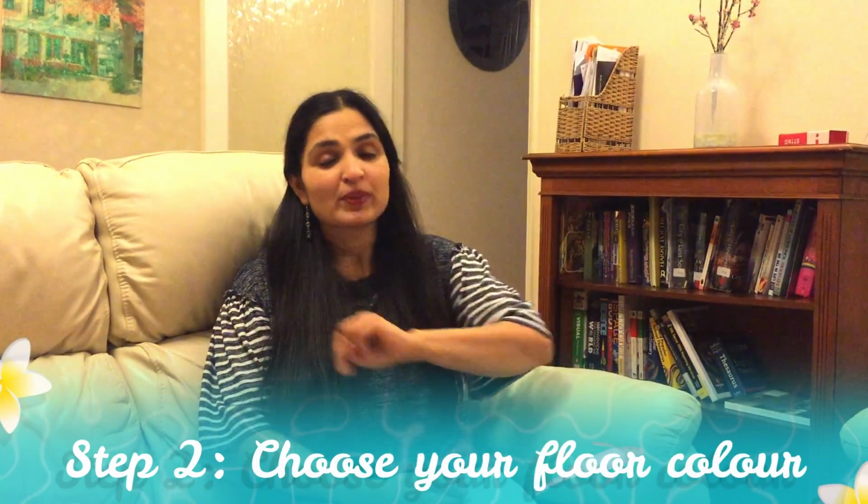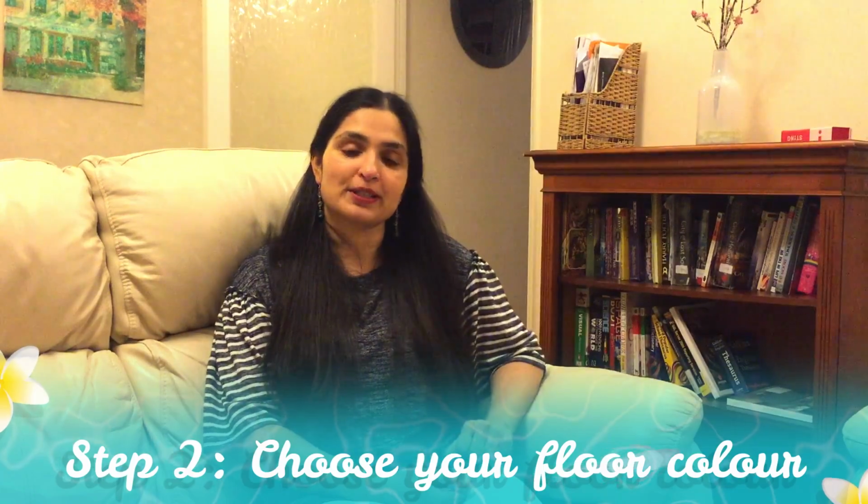And step 2 is to choose your floor color first before you choose your wall color. Your wall color and your flooring have to complement each other. You have to first decide whether you want a carpet floor, a wooden floor or tiles. If it is tiles, what color? If it's carpet, what kind of color are you going to have, stripes or dotted or plain, because that has to strike a harmony with your wall color. So choose your floor color before you choose the wall color.